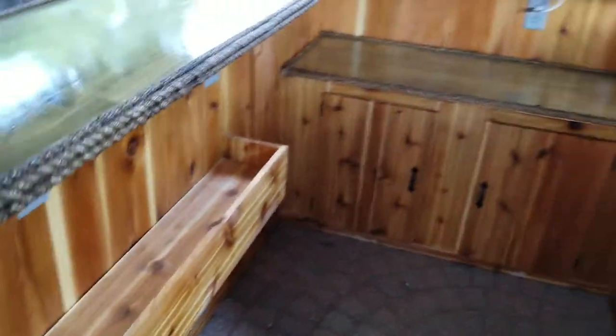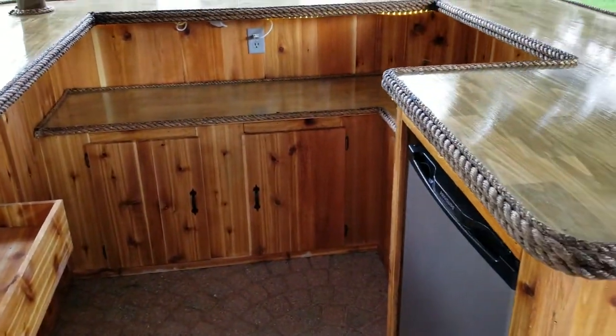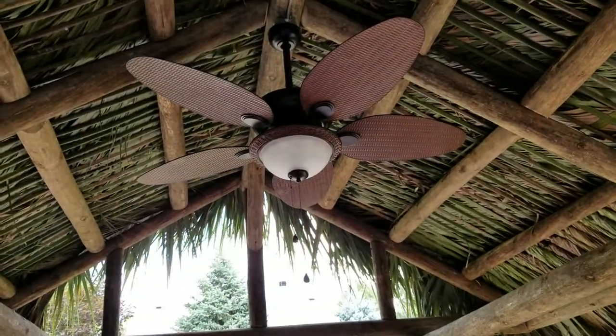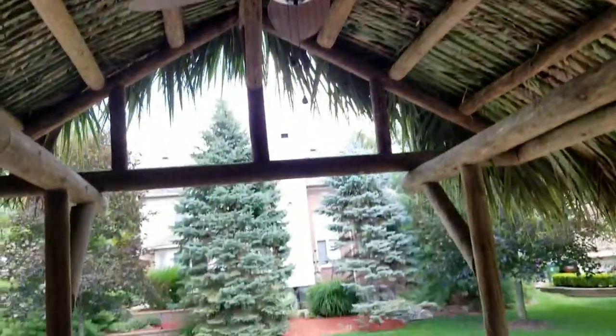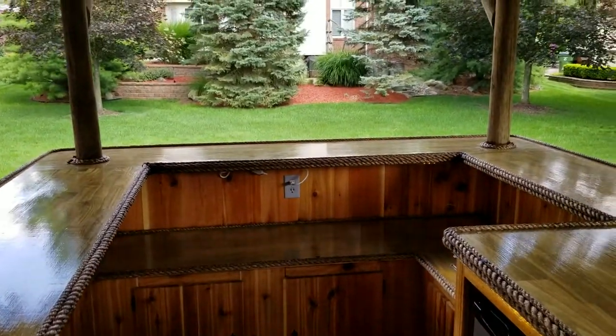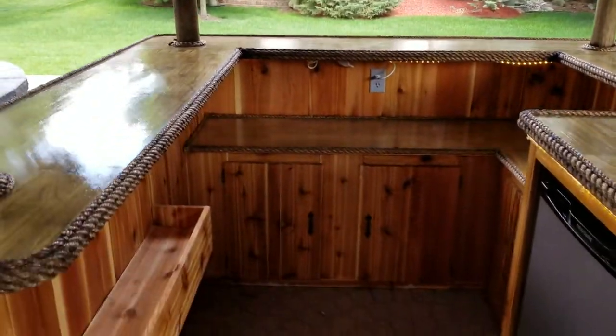And this is an 8x8 red cedar tiki bar, custom red cedar. And that's for you, Scott Esterly. Got the ceiling fan in. And this is wired for stereo and cable and obviously the ceiling fan. So that's pretty much all we got going.